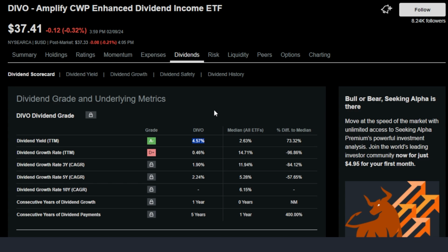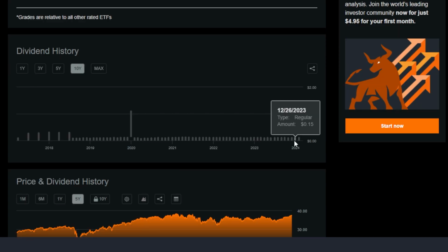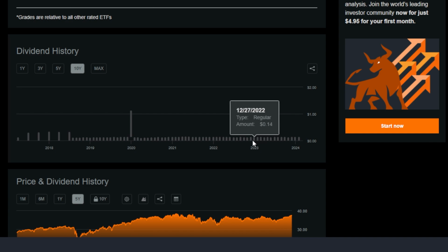This ETF does offer a relatively higher dividend yield from day one, at around a 4.57% 12-month dividend yield. Like I also mentioned, DIVO does pay a dividend monthly, so that is going to be helpful for those that are looking to use some of their assets like this one to retire, because of course bills arrive on a monthly basis, generally speaking.